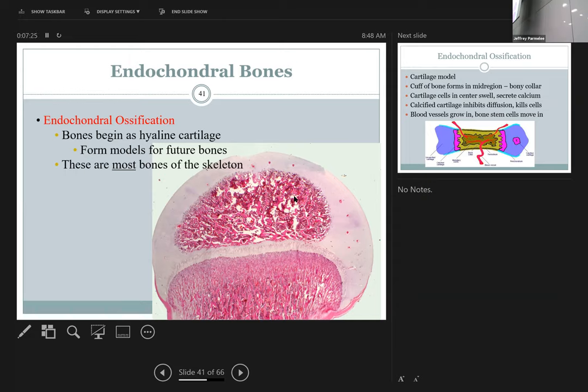This is an absolutely gorgeous picture up here. The red is bone, and this is cartilage. So you see that line right there? That's the epiphyseal line.